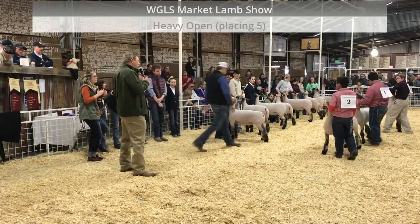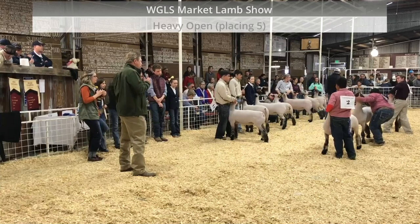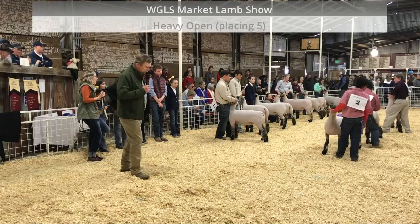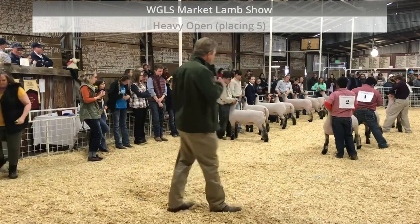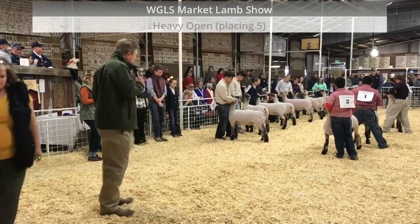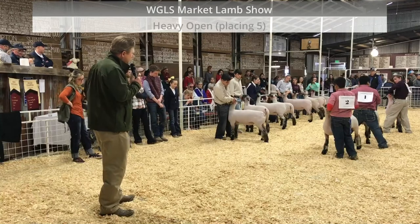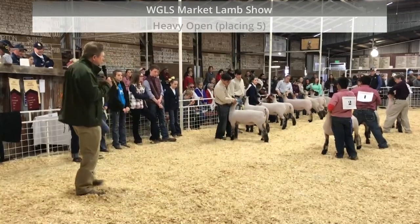Really tight. I will be honest, this fourth place lamb really gravitates. This young man does a great job showing him. He prances around the ring. Really beautiful look. But as we analyzed him, he maybe wants to get a little deeper in his chest floor. Just maybe doesn't balance up quite as well as the sheep in front of him in terms of power out of his front end to power and total dimension out of that hip. So we left him in fourth. Congratulations.